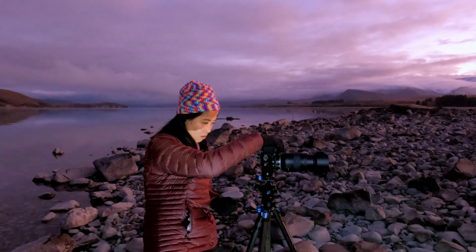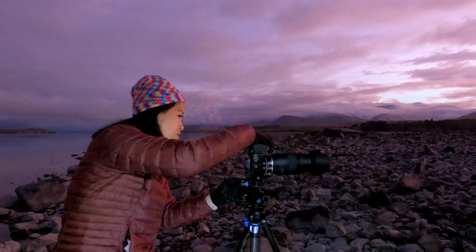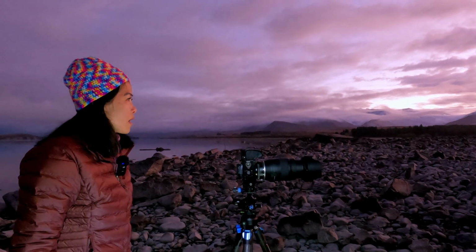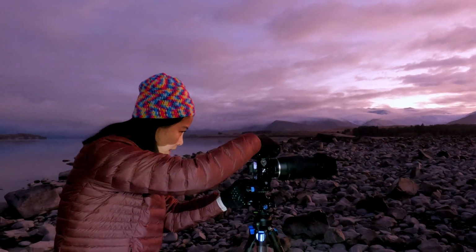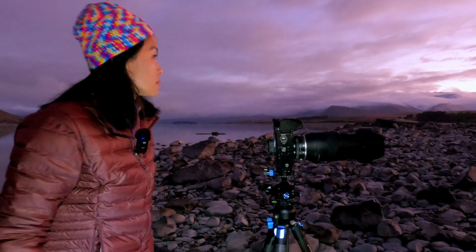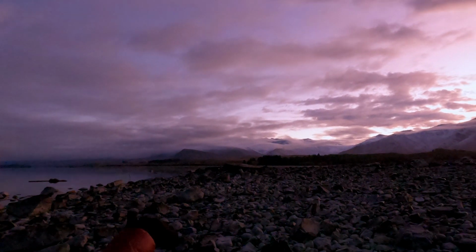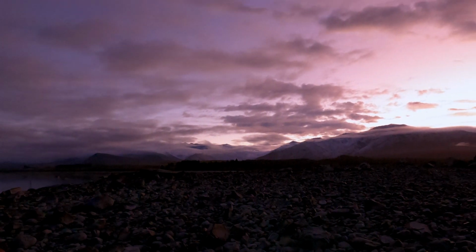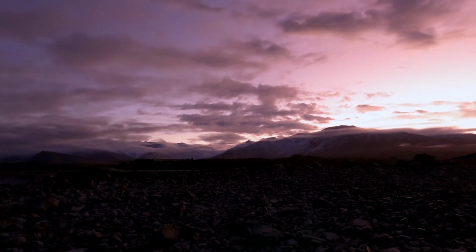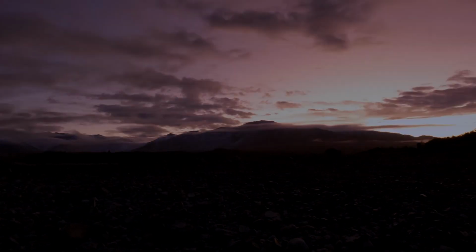So right now I am on F9, 1 second, and just overlapping by about a third as I pan my way through this scene. So really the top of the mountains is just sitting around my top third there of my image. I've got a lot of rocks in my foreground. I think some of it would be nice for foreground interest, but there's just a bit too many, so I'm just going to have to crop it.